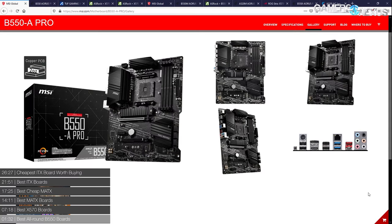So I'm not factoring in the current state of the BIOSes, because hopefully in a week, maybe two, worst case scenario a couple months, AMD will finally stop messing up the AGESA and we'll have stable BIOSes. But for now, they're not exactly finished.